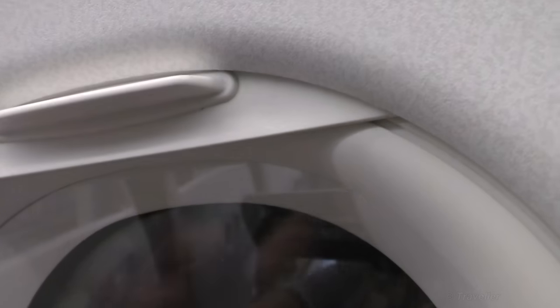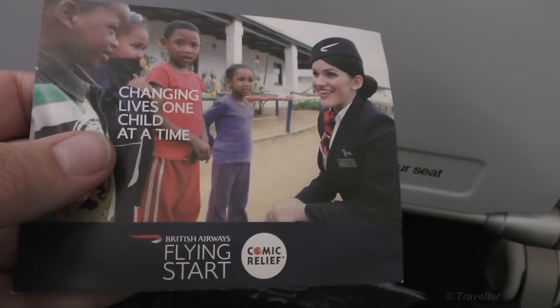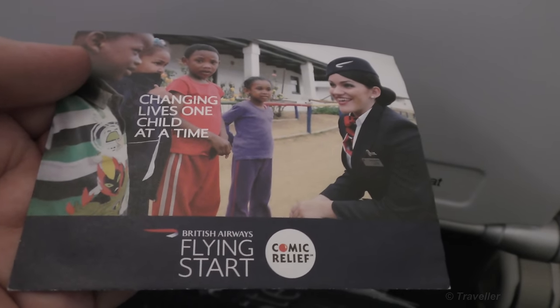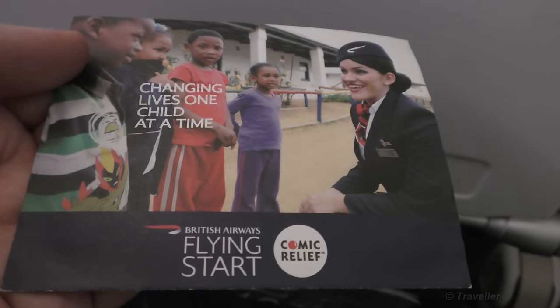I'd like to tell you about the charity partnership we have with Comic Relief called Fly and Start. By donating any loose change we have or any leftover foreign currency that you might not be able to use in a few moments, we'll be coming through the cabin with a Fly and Start bag. So if you do have any loose change today, please don't hesitate to stop me. Thank you for your generosity.